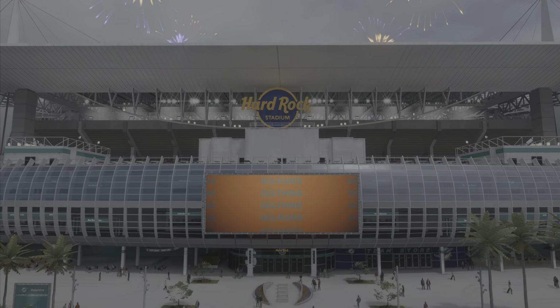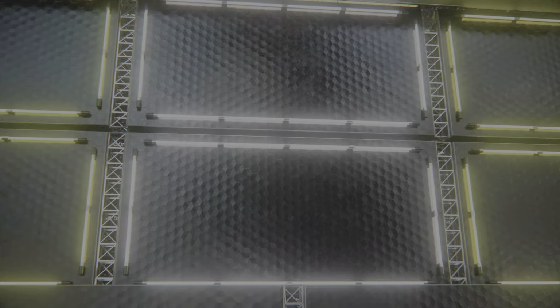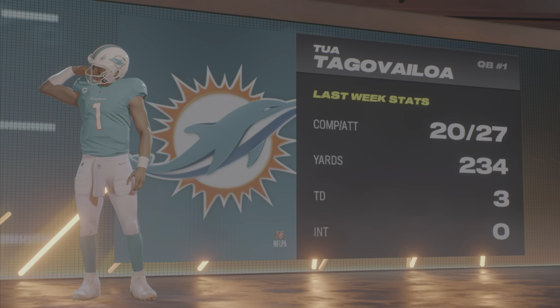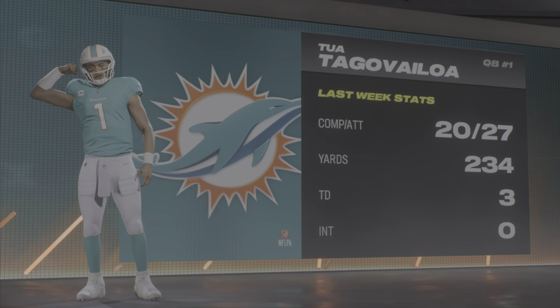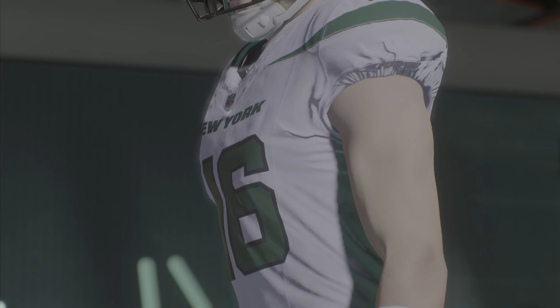It's Week 5 of the National Football League, and we'll see the lefty, Tua Tagovailoa. Solid performance a week ago, throwing for 3 touchdowns. It's the Dolphins and the Jets, and it comes your way next.